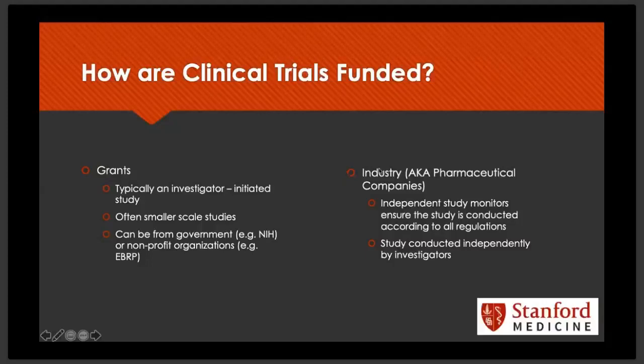The other option is that clinical trials can be funded through industry or pharmaceutical companies. I know there's a lot out there about big pharma, but that doesn't necessarily mean there's inherent bias in the clinical trial, because while industry may be funding it, there are independent study monitors that make sure the study is conducted according to all the regulations, and the study is conducted independently by investigators.